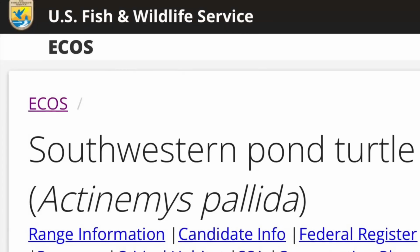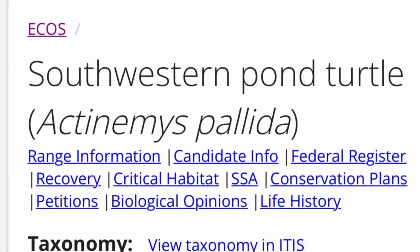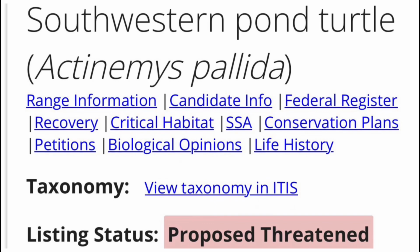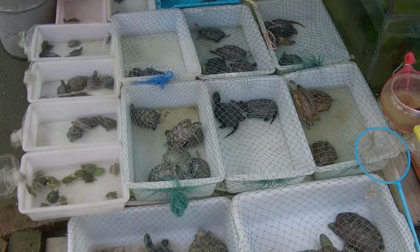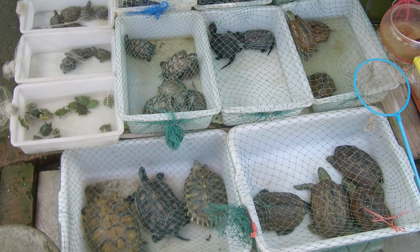Today, these guys are listed as proposed threatened by the U.S. Endangered Species Act and a species of special concern by the U.S. Department of Fish and Wildlife. Populations are in decline throughout 75 to 80% of its range, all of which is due to humans. In the early 19th century, these guys were commercially harvested for food, which continued into the 1930s.